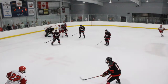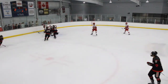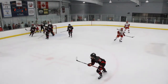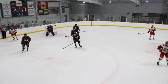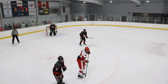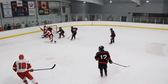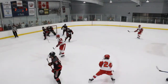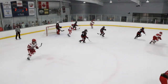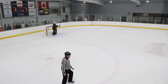Denison keeps the pressure on. Coming from the sidewall. Nice shot right on the goalie's blocker. Puck cycling around. Little board battle going on. Nice job by Wraith playing up, covering the D spot to keep the puck in. We got a cutter in the middle, 24. Get it on net. Oh! And the puck bounces out. So a lot of good pressure there, a lot of good shots.